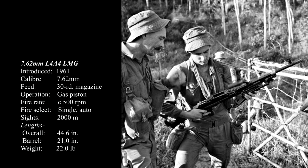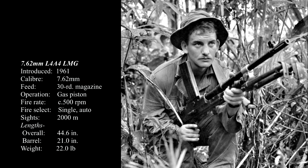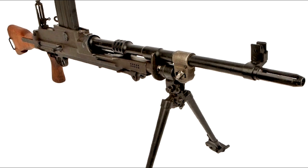The Bren gun continued service during the 7.62mm NATO era as a conversion, the L4A4, which was an updated Mark III Bren.